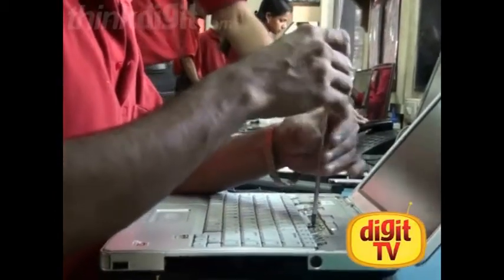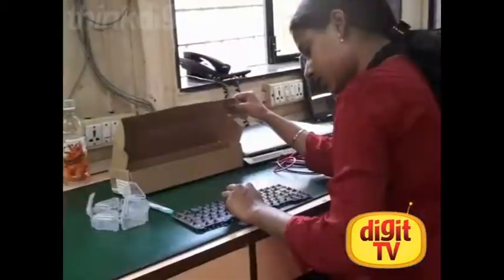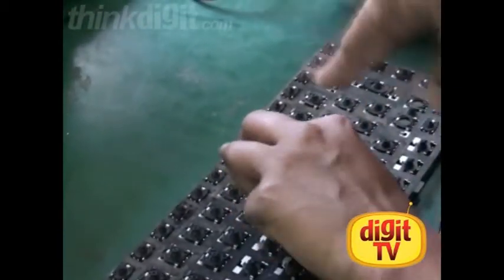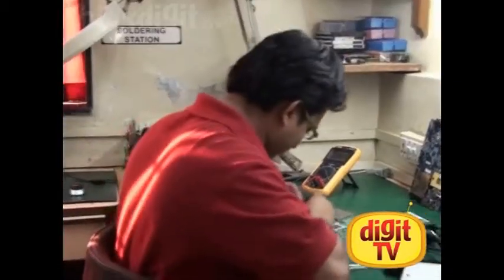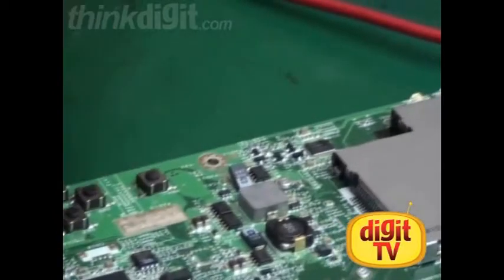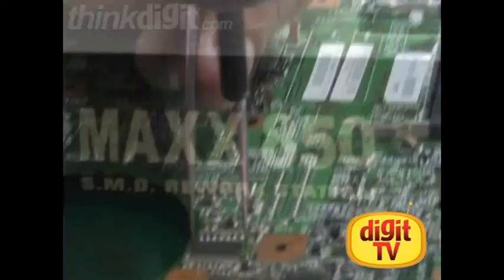On this desk, we see a damaged keyboard being repaired. The springs are put in and the key placed. Moving on to slightly more advanced stuff, here a soldering iron is used to remove and replace individual components on the motherboard. Over here, a heated air solder is used to repair motherboards.